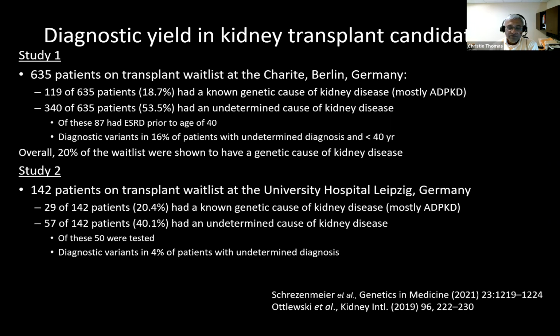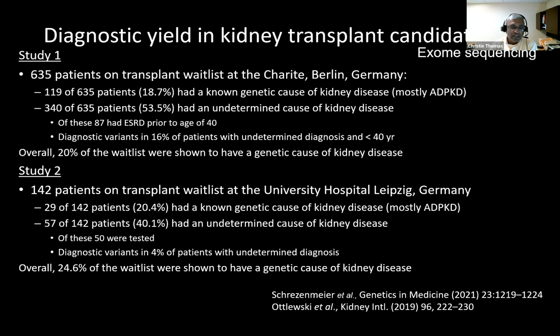A similar study from another center in Germany had 20% with known genetic disease, mostly ADPKD, and an additional 4% with an undetermined diagnosis. So overall, in this study, 24% of the waitlist had a genetic cause.